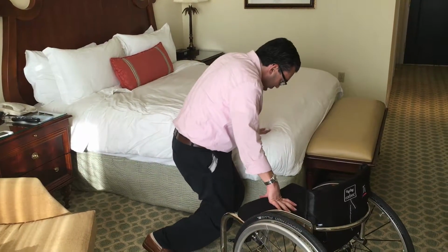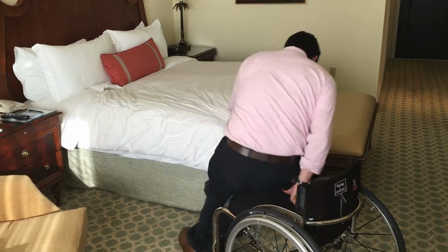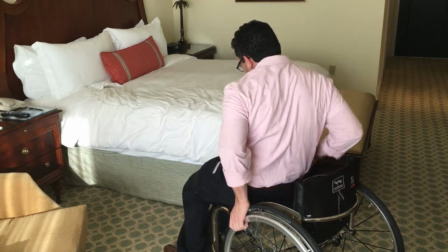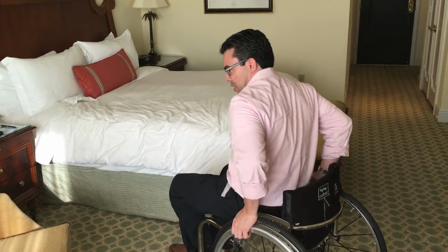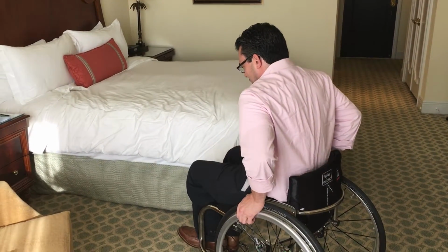So I would bet that this bed is somewhere around 24 inches from the floor. I don't have a tape measure, don't travel with one, but if I did, that'd be my guess.